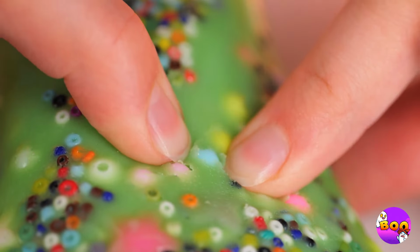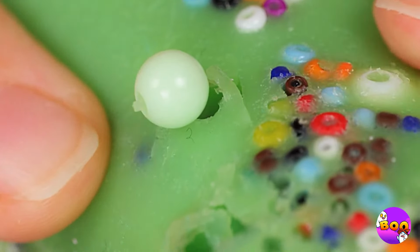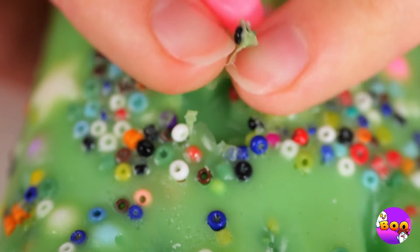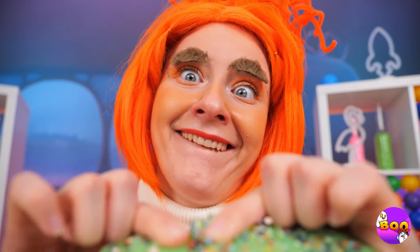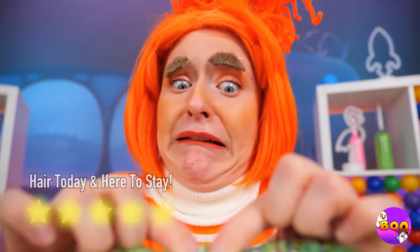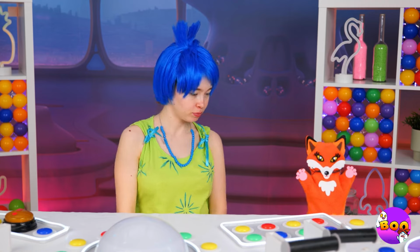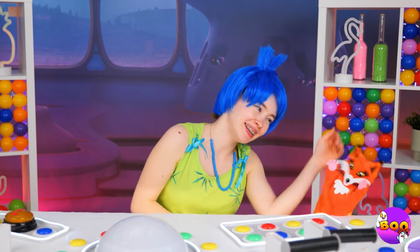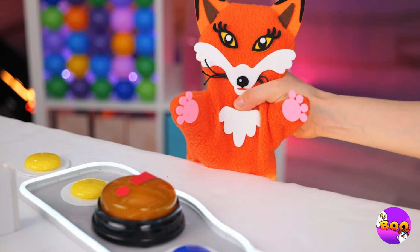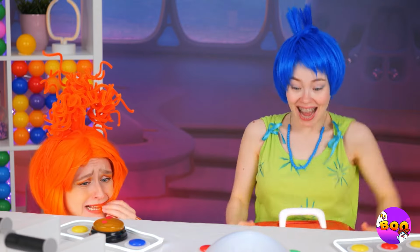You can start by plucking out those beads. Ooh, looks like we got a big one. Anxiety's so relaxed, she regrew her brows. Aw, how cute. It's a little fox puppet. But a puppet needs a puppeteer. It's Anxiety. She wants to push the button.